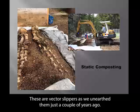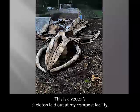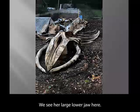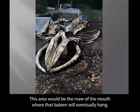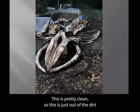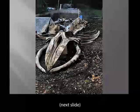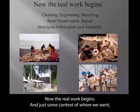These are the flippers as we unearthed them just a couple of years ago, and she is a lovely, pristine specimen. Next slide. This is her skeleton laid out at my compost facility. We see her large lower jaws here. This area would be the maw of the mouth where that baleen will eventually hang. This is pre-clean, so it's just out of the dirt, but you can see her rib bones laid out here in the middle. Okay, next slide. Now the real work begins.